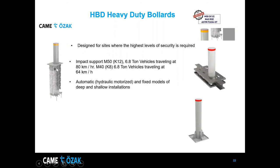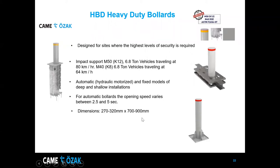The motorization of these devices is hydraulic, only hydraulic actually. And the time to go up and down is anything between 2.5 and 5 seconds. Dimensions available are 270 by 700 and 320 by 900 millimeter, meaning the diameter and height. And compatible with any access control system.